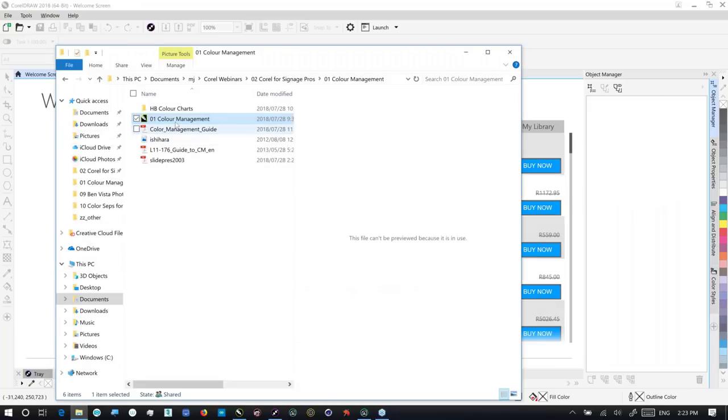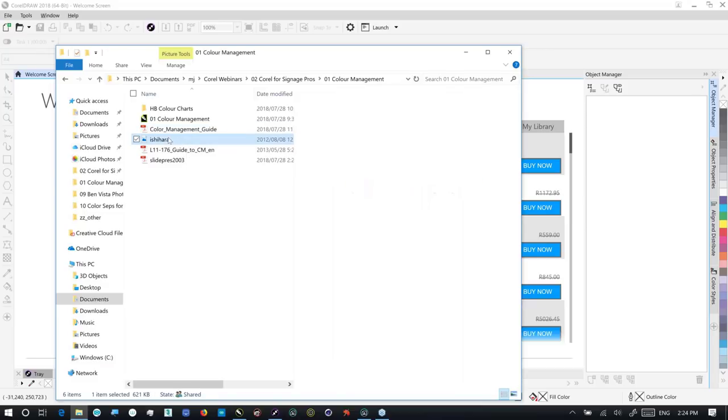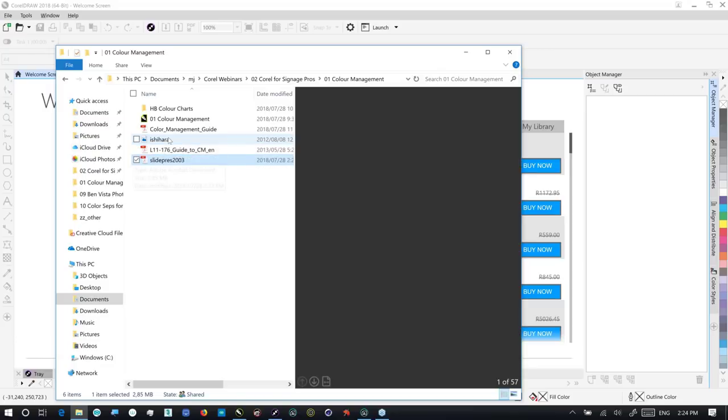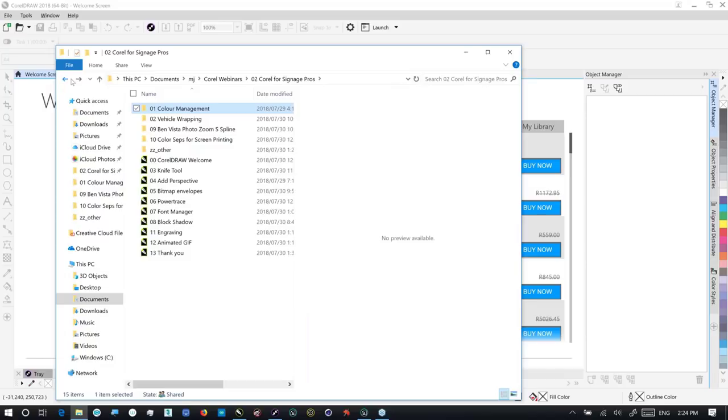Okay, so what I have is, for example, a color management guide. This was courtesy of Corel, written by Jenny Petrov, which you might want to have a look at. There's the Ishihara test for color blindness. Here's the color management guide from X-Rite I was telling you about. And indeed, this is an ICC color management overview from the ICC themselves. So definitely take a moment to look through those after the webinar. If you do want them, please just shout out.